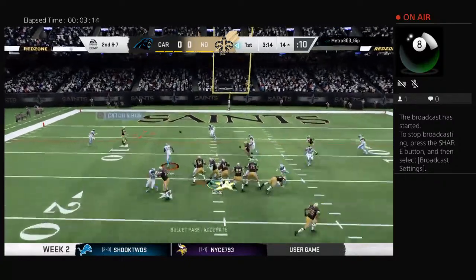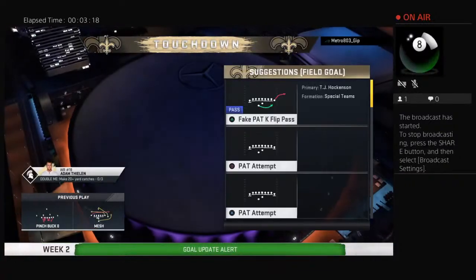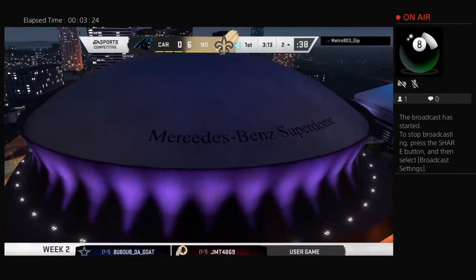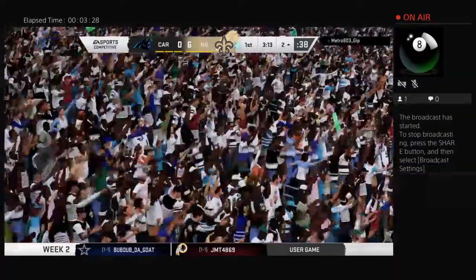Throwing is Smith. And he'll take it into the end zone for the Saints touchdown. Adam Thielen. His 2nd touchdown on the season. And they are able to strike first here on their opening drive.